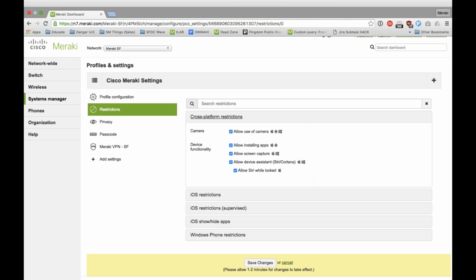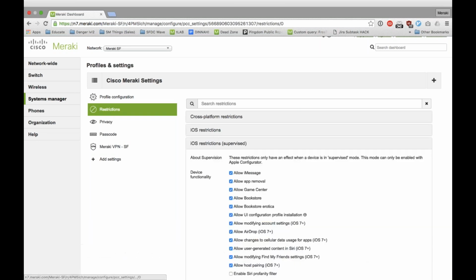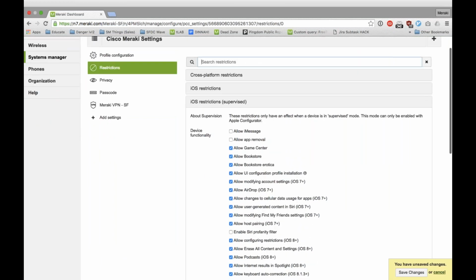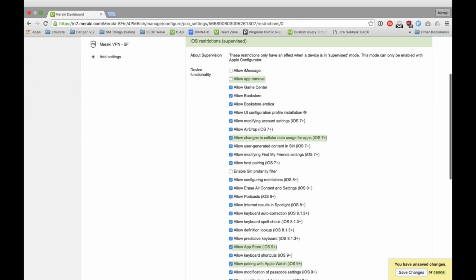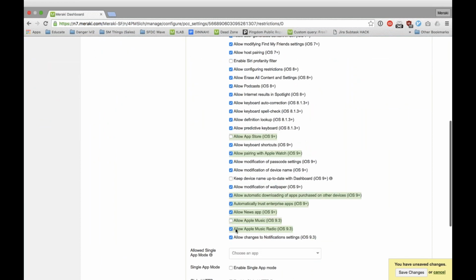You can jump into the restrictions section and you can get pretty granular in the restrictions. You can kind of say, hey, I don't want iMessage. I don't want them to remove my apps. I actually also want to hide the App Store. So if I search for App Store, we can kind of look through it and say, okay, yeah, I don't want the App Store anymore. And maybe I don't want Apple Music and Apple Music Radio on the device either.